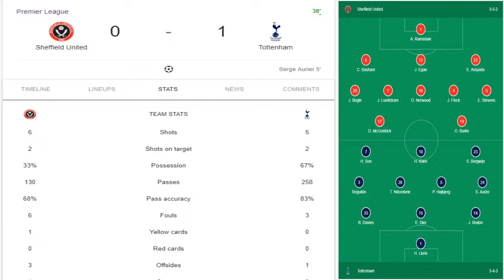Collected by Reguilon. It's a really nice touch just over halfway. Cleverly done by the Spaniard. Son now collects just outside the penalty area. Son's got options inside the box. Fizzes it towards Harry Kane at the back post. It's scooped up. Harry Kane will tussle for this one. There are appeals for a foul against Harry Kane. Referee allowed play to continue, and in any case, Ender Stevens smashes the ball away for Sheffield United.